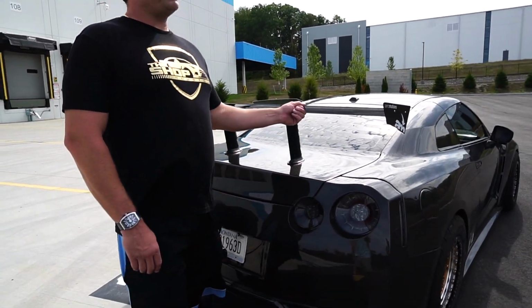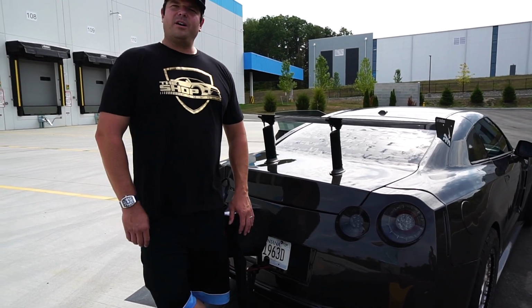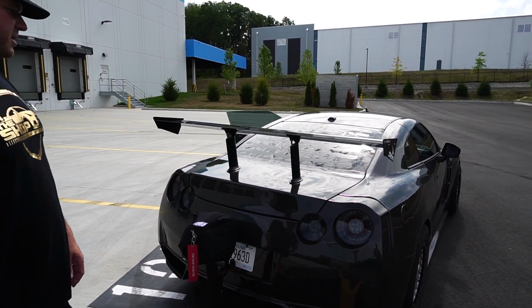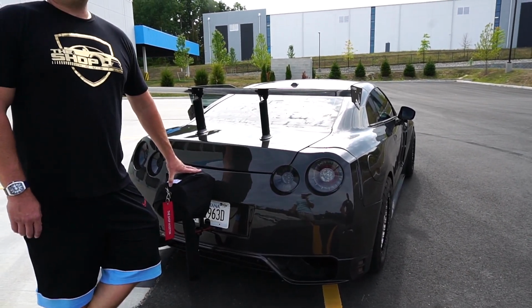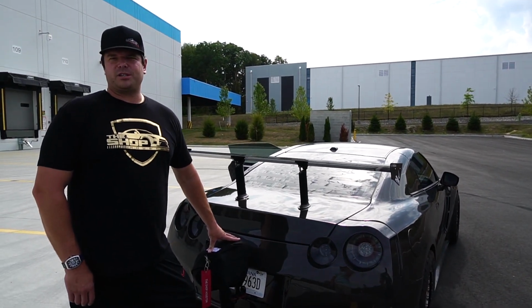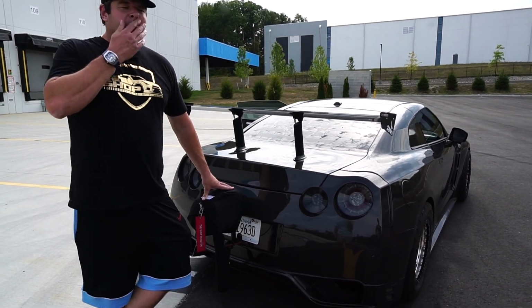Now these Huracans are running 2.7, 2.8 on 20-inch Toyos. Crazy. On the street. Yeah. It's a really, really good traction control system. It's a really good computer system. Probably one of the best, no? Yeah, I think it's the best. At this level, there's not too many competition for that kind of stuff. It's pretty much Motec or no tech.